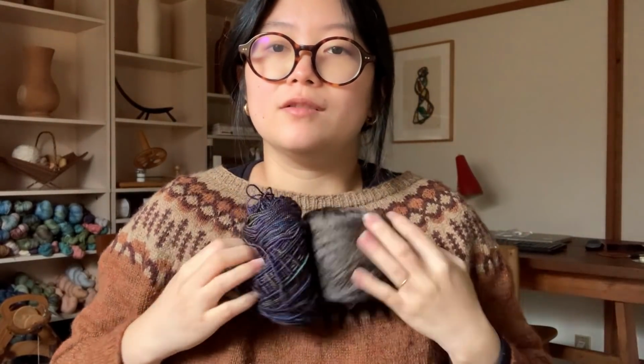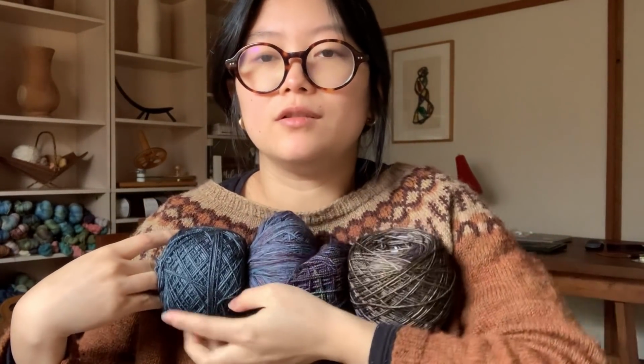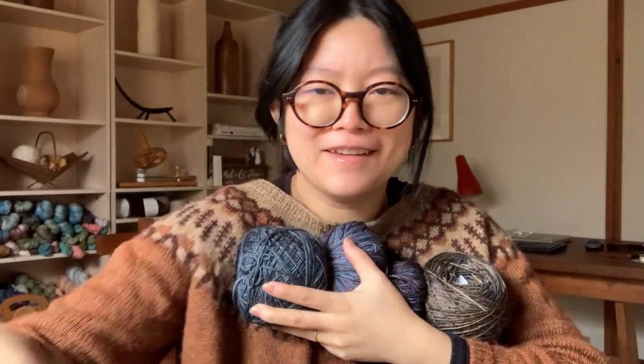Let me see if I can. So this is kind of like the fade order. So he recommends a fade. Let me see if I can hold it all together. There you go. So this is the fade. How could I not cast this on? I had to. This goes well with every single one of these colors. So I'm so excited to knit this.